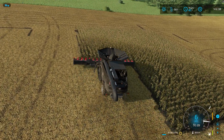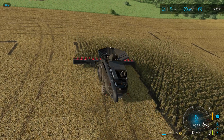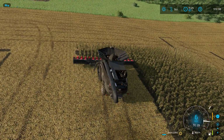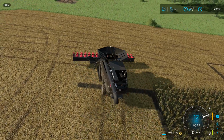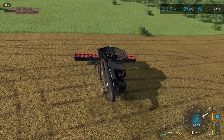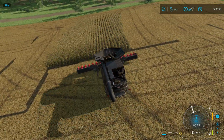Well, I even tried, after emptying out the combine into the trailer, I figured maybe when the combine's getting half full, it's got all the extra weight in there from the crop that we're harvesting. So I tried it with an empty combine going uphill. Nope. Didn't want to do it.